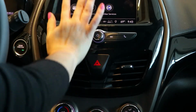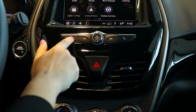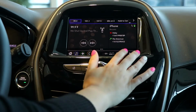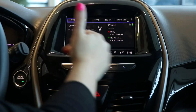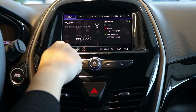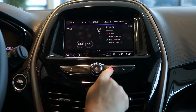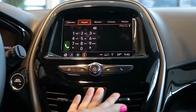Now we're gonna move on down. So you do have that home button right there. This is the home button that you use to switch different screens, okay? So right now we'll have our music, our iPhone, all on the same screen, okay? So these are just about these buttons right there. You can also sync radio stations this way, and the phone will be right there. So those are kind of fun.